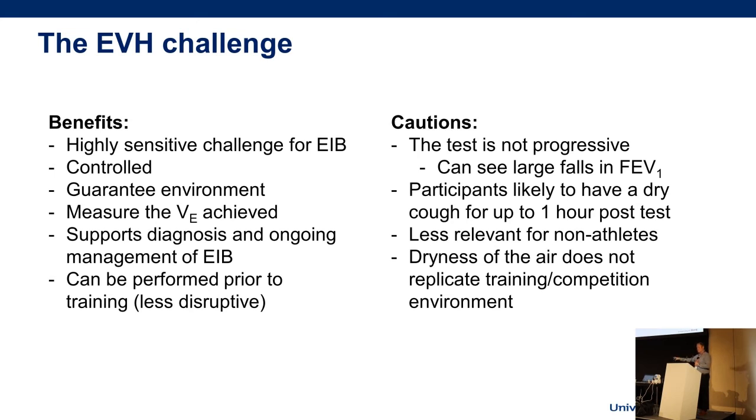You can do this assessment after the individual has started using inhalers to look at the impact of the inhaler on their asthma severity, and it's less disruptive to athletes' training. For example, I'm going to test the British Paralympic swimmers tomorrow with this test, and they'll do the test and quite happily train in the afternoon, whereas an exercise challenge would wipe them out for the whole day.